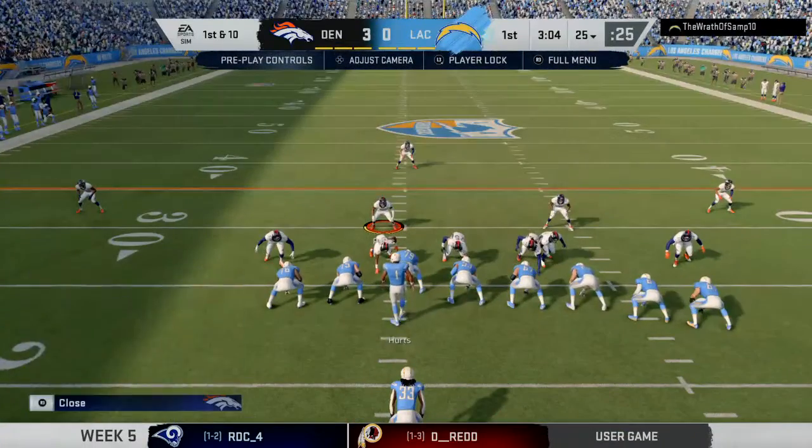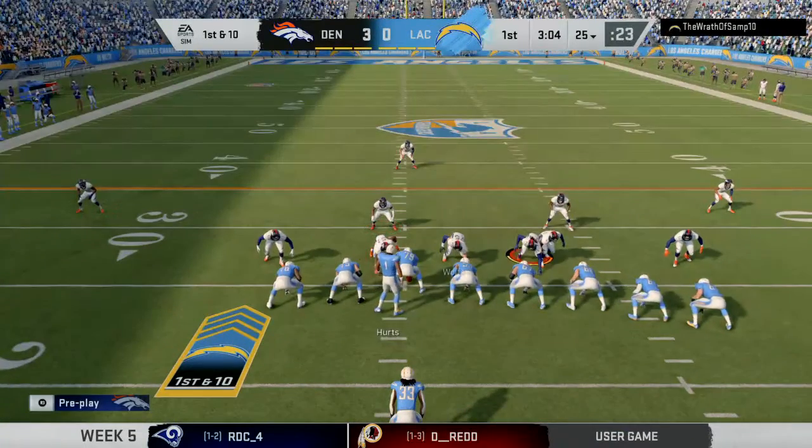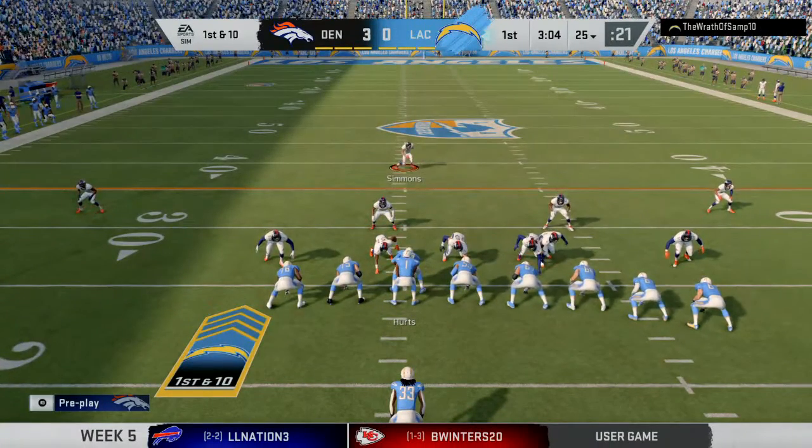Let's go. Check in. Big stop, G. Big stop. Let's go.